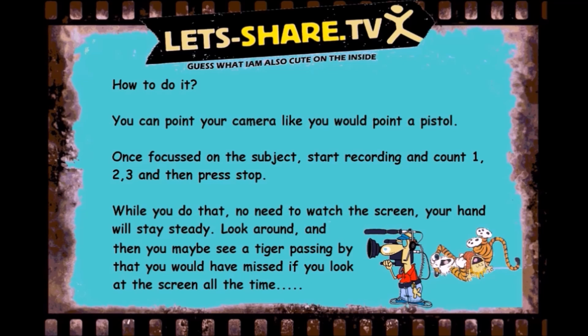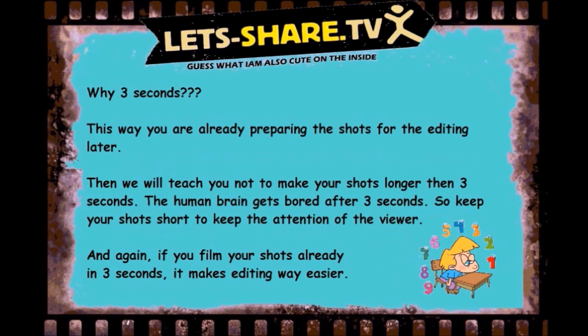While you do that, no need to watch the screen. Your hand will stay steady. Look around, and then you may see a tiger passing by that you would have missed if you looked at the screen all the time. Why 3 seconds? This way, you are already preparing the shots for the editing later.